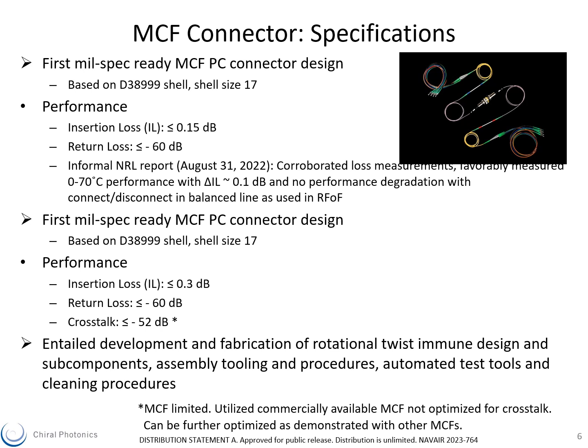However, there's a clear path for lowering the crosstalk from below 52 to below 60 dB using low crosstalk fiber that incorporates a trench design. The NRL also tested these connectors to some higher temperature excursions with no performance degradation.